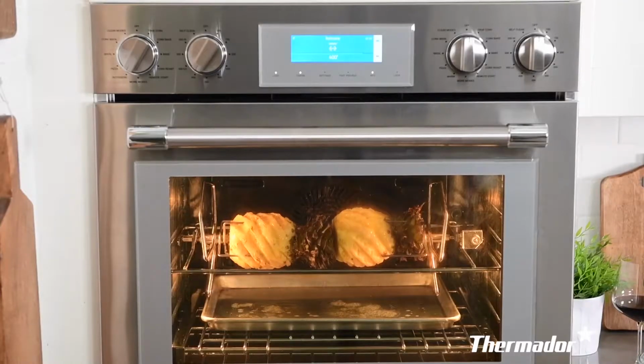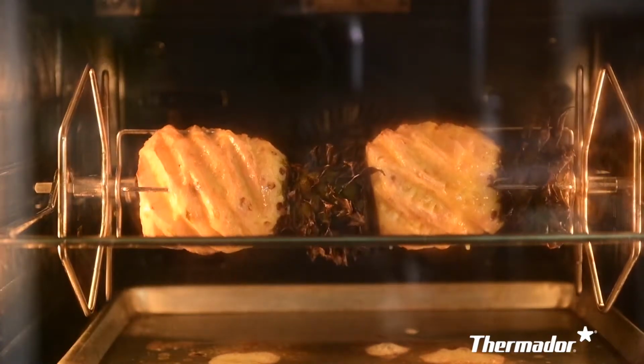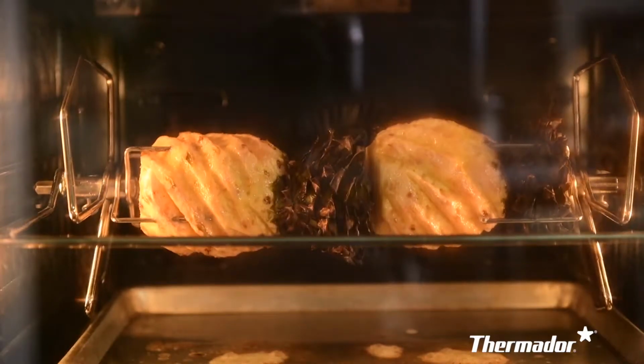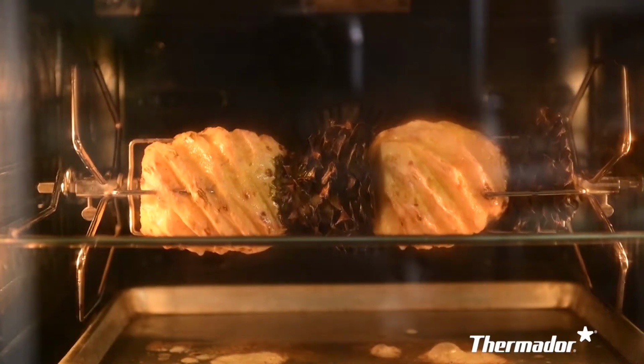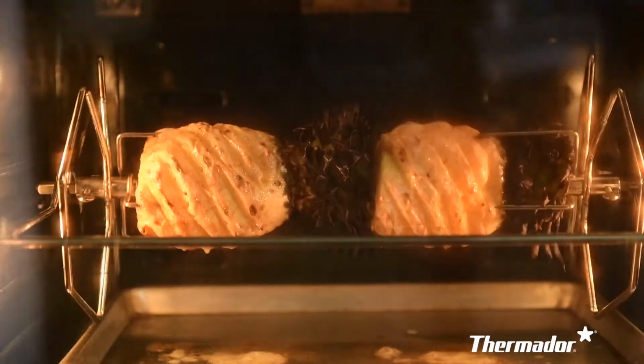Even rotisserie pineapple is a hit for our dinner parties. Cooking with the rotisserie mode is a stunning way to cook pineapple perfectly for a wonderful side dish or dessert. Everybody just oohs and ahs watching the pineapple slowly turn, cooking to perfection.